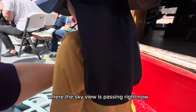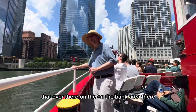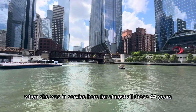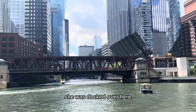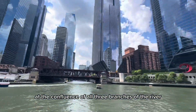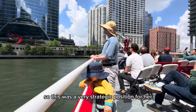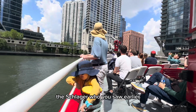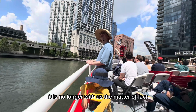And to our left, where the sky view is passing right now, that over there on the bank area there, that was the Bussy's action station when she was in service here for almost all those 44 years. She was docked over here at the confluence of all three branches of the river to be able to make it to an emergency at a moment's notice. So this was a very strategic position for her. Along with her two sister ships, the Schlager, who you saw earlier up by the locks, and the Medill, that is no longer with us.